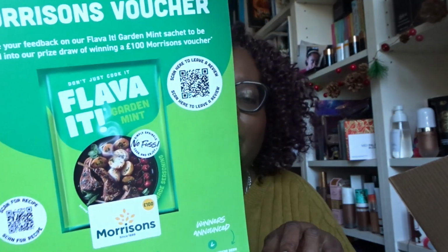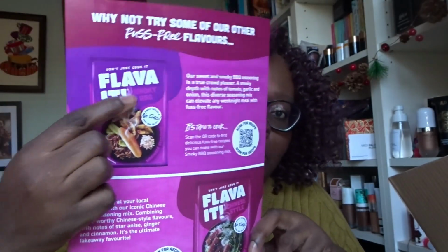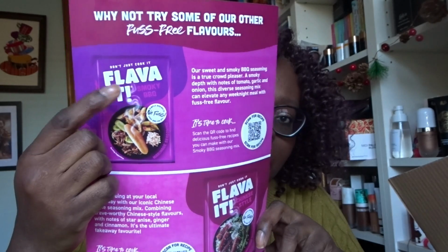We've also got here a £100 Morrisons voucher. Flavour It Garden Mint. I don't know what that is, but I expect it might be in the cupboard. I have got something, because I'm looking at that packaging. I'm sure I've got something in my spice area with this already, but I don't know if I've used it or not.